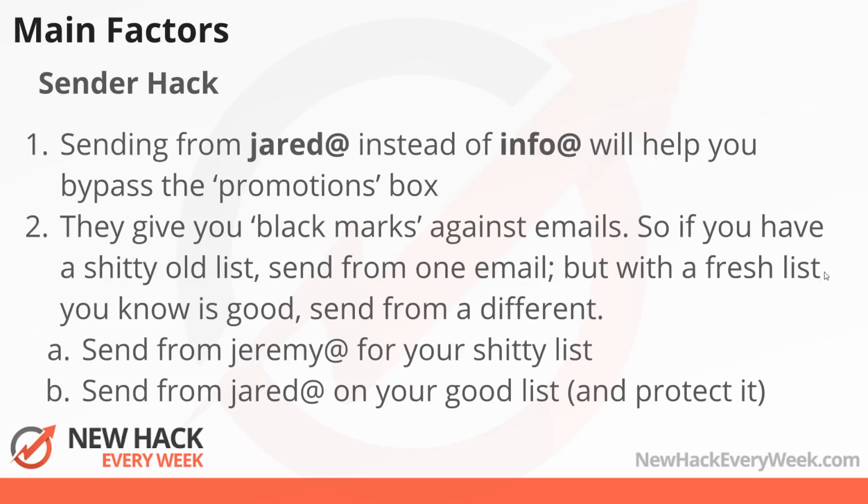Next one is a sender hack. Sending from Jared at instead of info at is going to help you bypass the promotions box dramatically. So info at, support at, all these generic terms, especially sales at or something like that, it's going to head to the promotions box because they know that it's not from a real person. It's from the organization, so it's most likely a promotion.